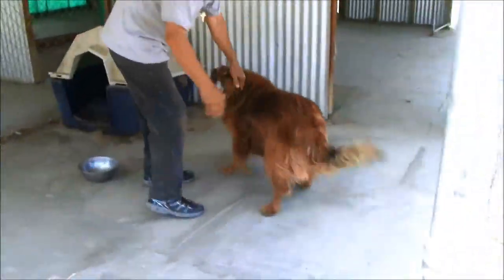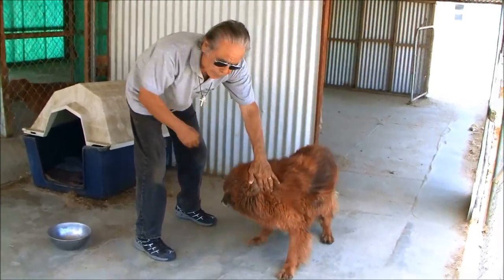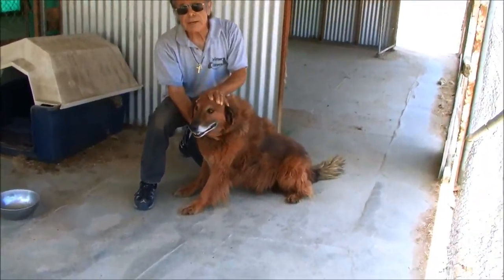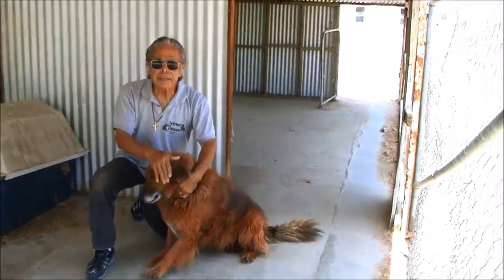This is Red Dog. He's 5 years old. He's up for adoption too. He's a golden retriever. He loves pets. He loves other dogs. He loves human beings too. And he loves cats.